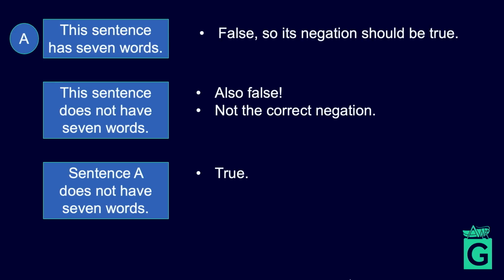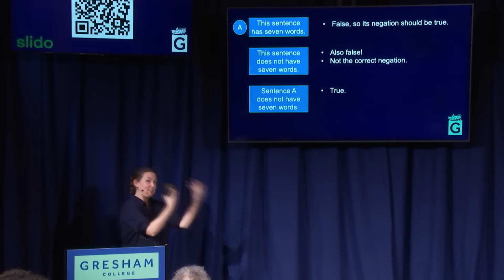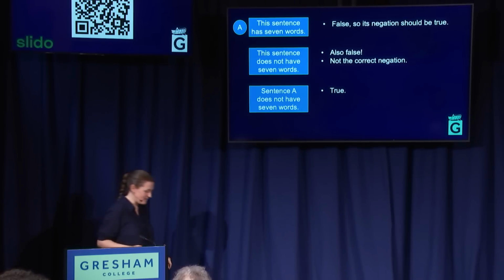So it's quite a fun little thing. It takes a while to reason out what's gone wrong in that situation. So this can be resolved by being really careful about the meanings of words, semantics, thinking not just about the statements, but what the statements are saying, and being sure we can distinguish between those two things.